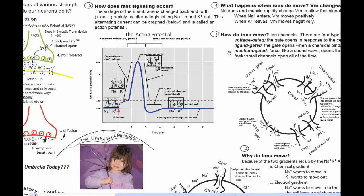Mechano-gated and leak channels aren't really in this lecture, but we're going to need to have an understanding of those when we do special senses, so that's why we're covering them here.